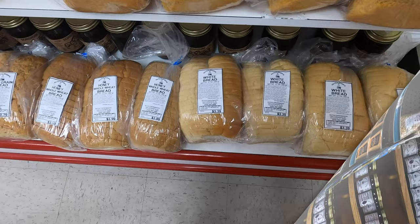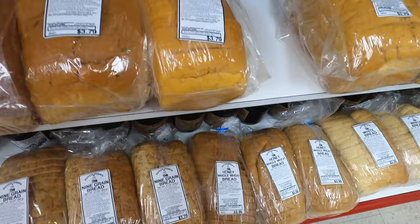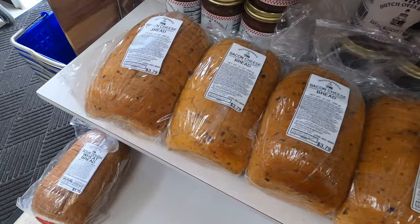White bread, honey whole wheat, garlic cheese, dinner rolls, cinnamon raisin, jalapeno cheese bread, 9-grain, sourdough, which is actually a very good bread for diabetics. Bacon cheese. And there's the cinnamon raisin with the glaze on top.